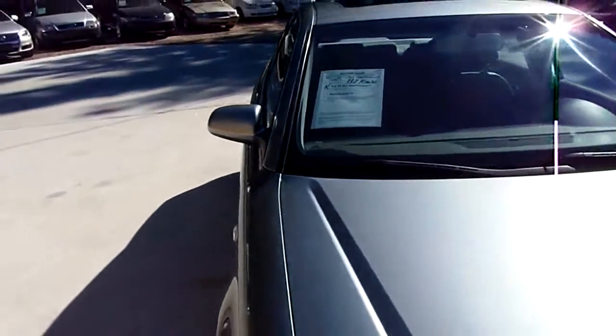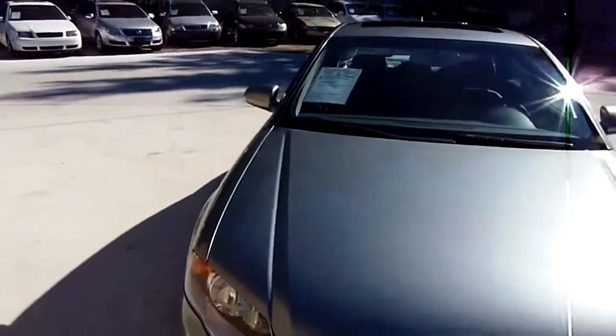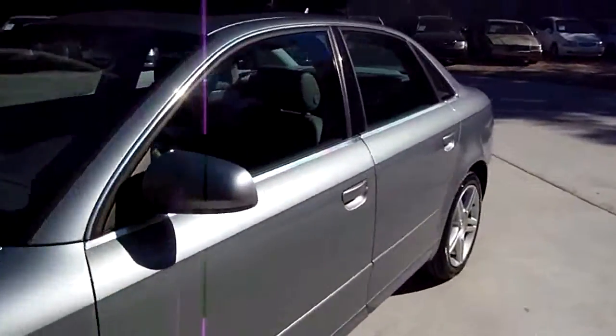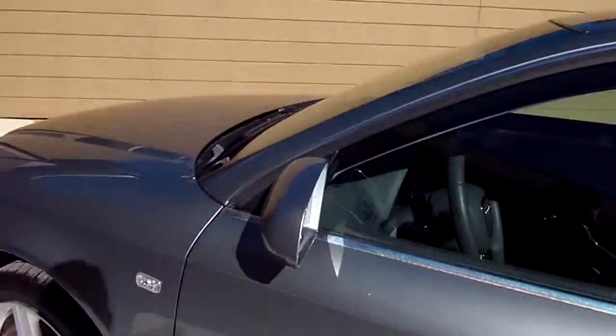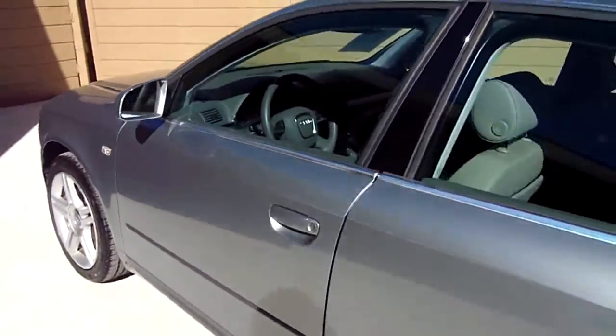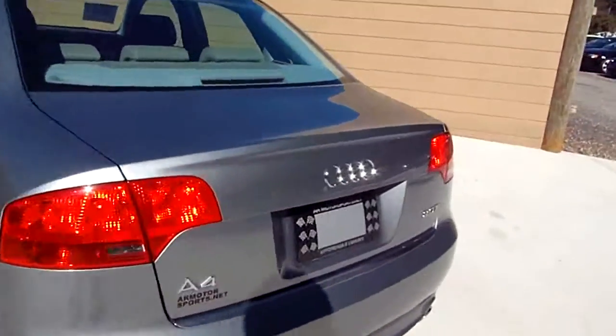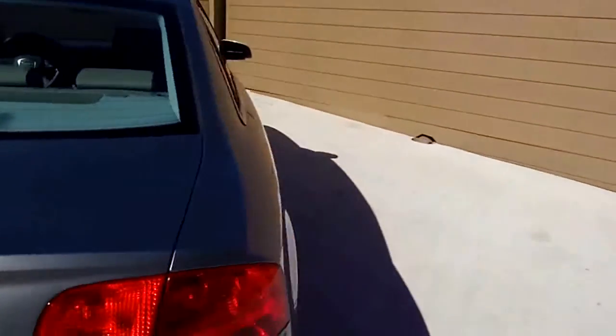Welcome to Audi Motorsports. Today we're going to view us a 2008 Audi A4 S-Line, 82,000 miles, gray metallic in color. It's got a good set of Michelin tires all the way around on her. Very sharp car, 2.0 engine.